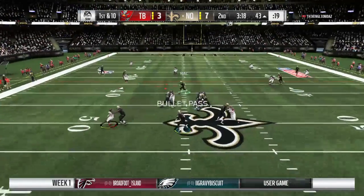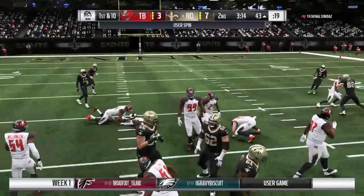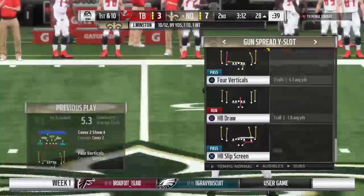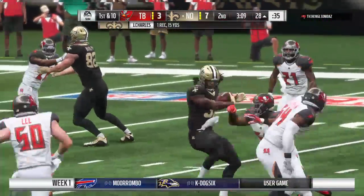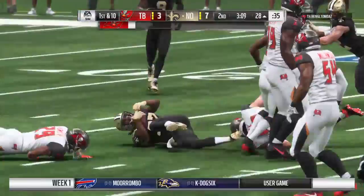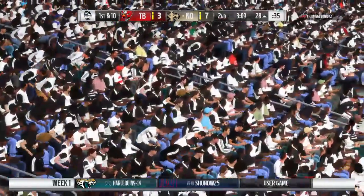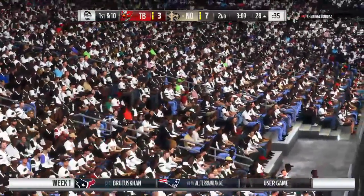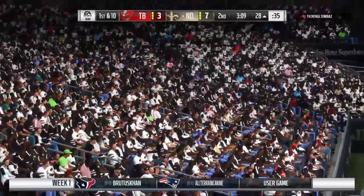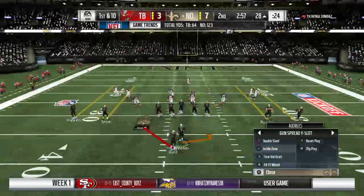Following the interception, Winston going underneath for Charles. And he's taken down inside the 30. A solid gain of 15 yards, and the sticks move. I think the best offenses love to get the ball to their running backs in open space because they have the ability to make people miss, and they also have the ability to run over people. And if you do that throughout the game, after a while, they might just run through some of those tackles and go a long way. Well, we saw him shed a nice tackle on that play.